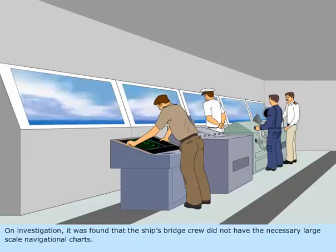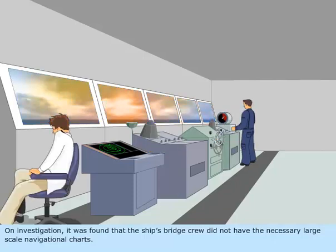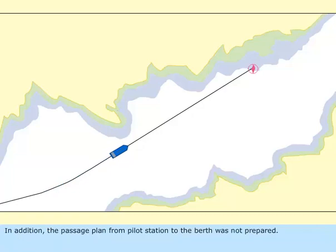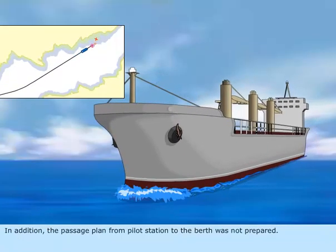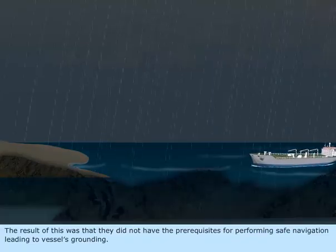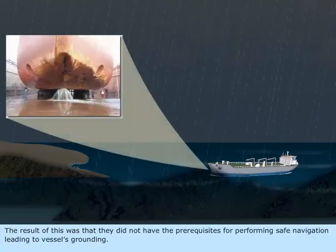On investigation, it was found that the ship's bridge crew did not have the necessary large-scale navigational charts. In addition, the passage plan from the pilot station to the berth was not prepared. The result of this was that they did not have the prerequisites for performing safe navigation, leading to vessel grounding.